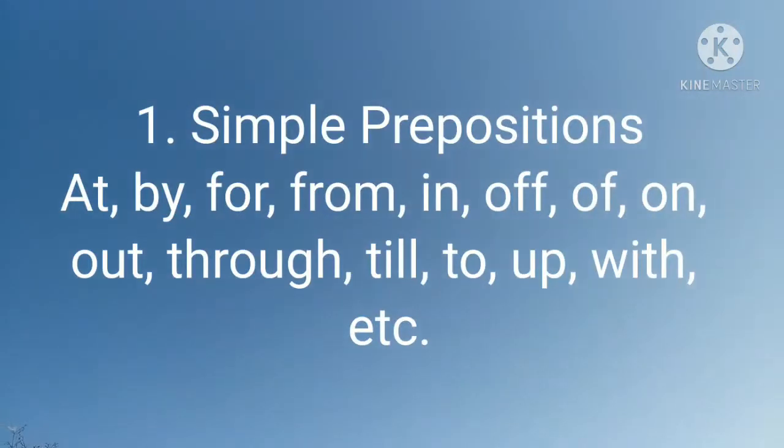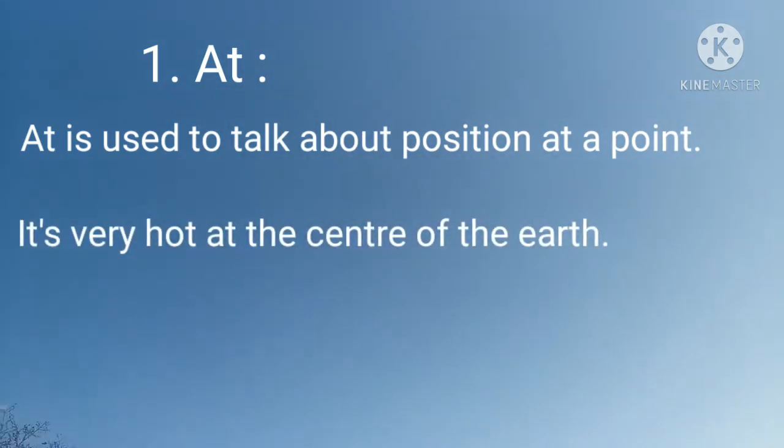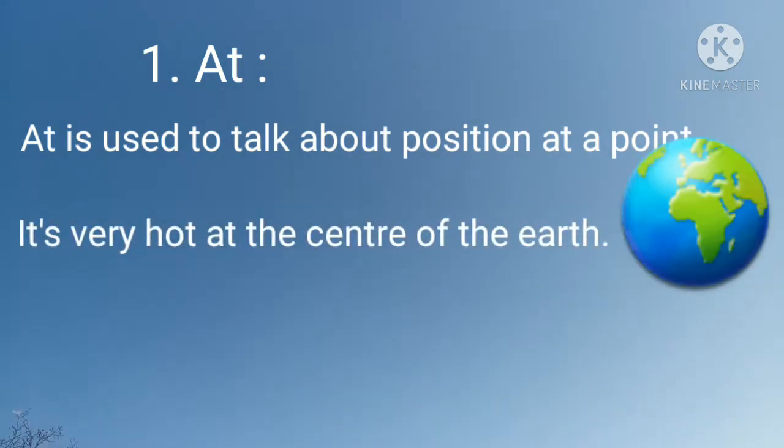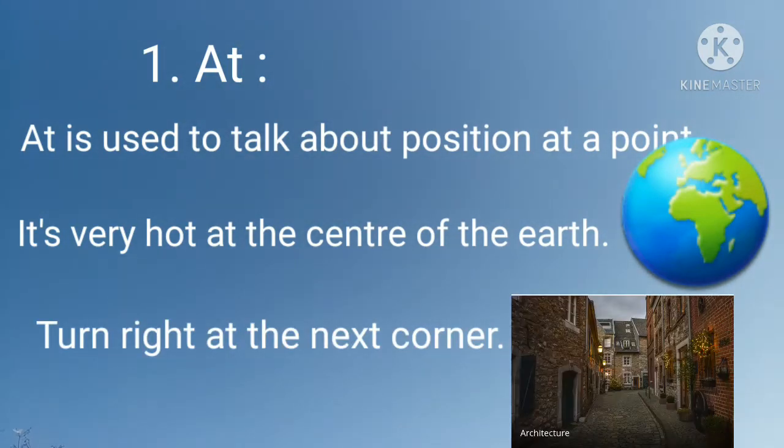Simple prepositions are as in the following. We'll talk about them one by one according to the type. Number one, at. At is used to talk about position at a point. It's very hot at the center of the earth. Turn right at the next corner.